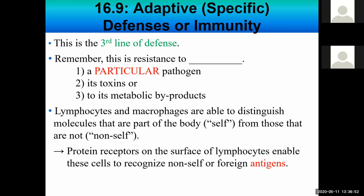These important cells, B cells, T cells, macrophages, have the unique ability to distinguish between what we call self cells and non-self cells. So think of a self cell as being part of yourself, okay? Your bone cells, your muscle cells, your brain cells, your simple squamous of the endothelium of a blood vessel. All of those cells that make up you are self cells. Non-self cells would be things like what? Viruses and bacteria.